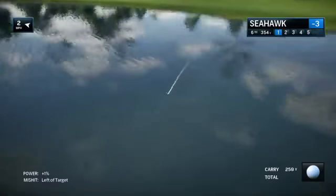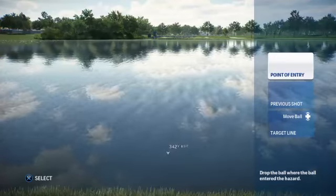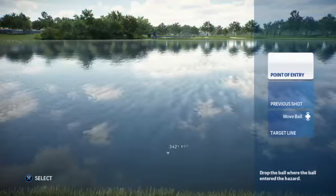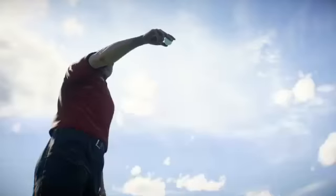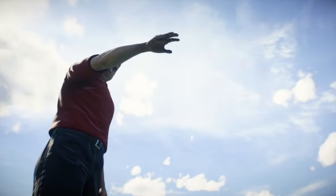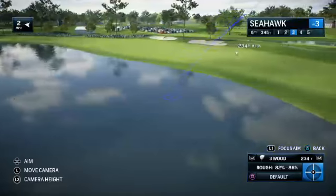Uh-oh. Unfortunately, that ball is wet. So this will be the third shot after taking the drop with the ball going in the water. Frank, this is one you don't practice, but sometimes you have to do it. Time for the drop. Yeah, it should be the easiest shot in golf. You've just paid for it.